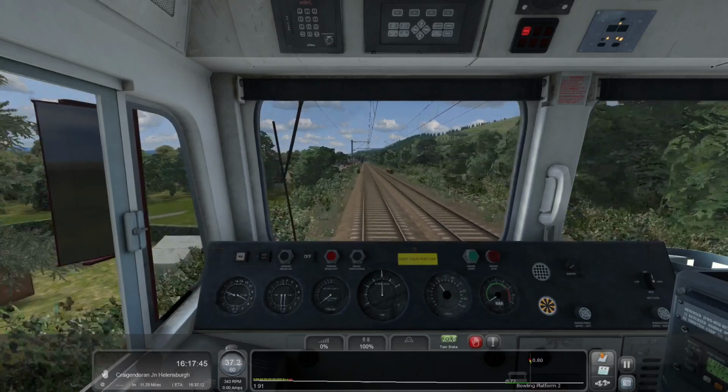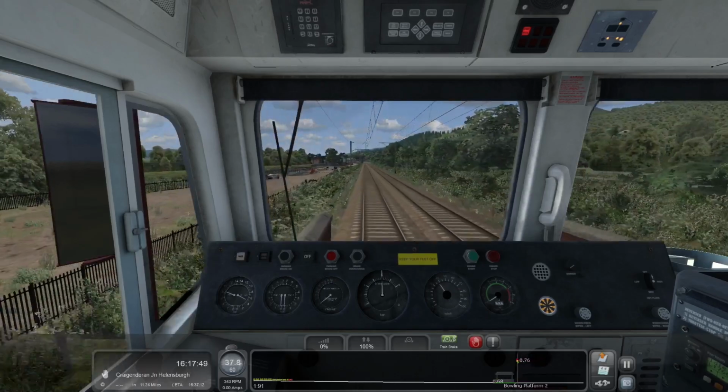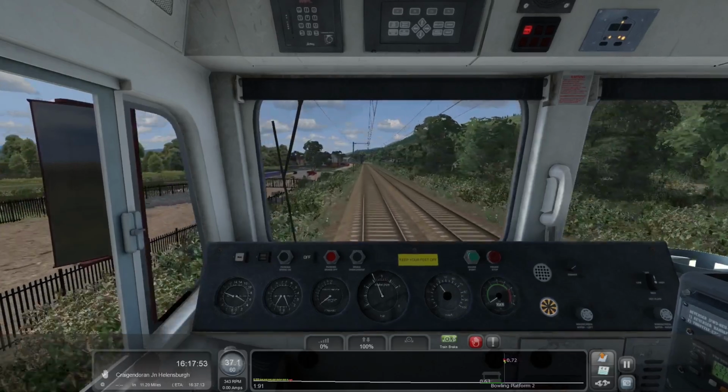I think we're gonna have to get down to 30 for that area anyway, so it might be a good idea to slow it down right now again. In fact, I will slow it down right now. Just a little bit.